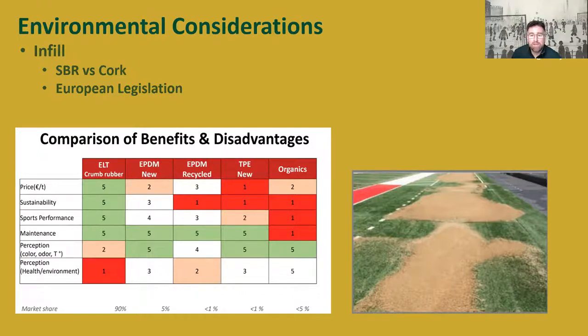The other thing we did was a costing exercise. And over the lifespan of a carpet, which is about 8 to 10 years, cork was about £250,000 more expensive than rubber crumb, based on the upfront cost, the maintenance, and then also the infill replacement you would need to do. And we just couldn't justify that cost either.